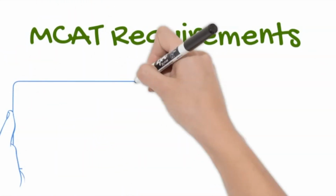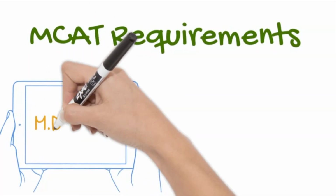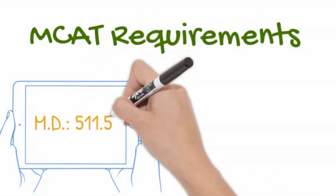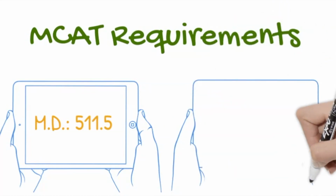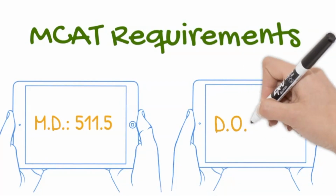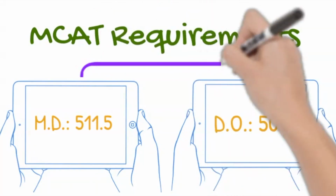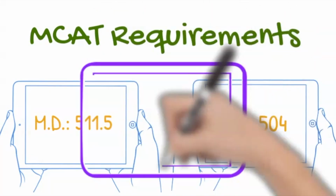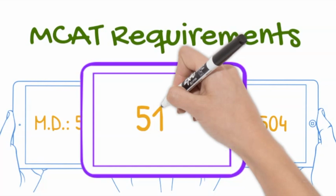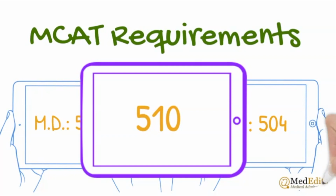Now let's discuss the MCAT requirements for medical school. The average MCAT for students who matriculated to allopathic or MD medical schools in the United States was most recently 511.5. The average MCAT for students who matriculated to osteopathic medical schools in the United States was most recently 504. At MedEdits, we consider an MCAT of 510 to be competitive for both MD and DO medical schools in the United States. To learn more about where you should apply based on your MCAT, refer to the article that is linked below.